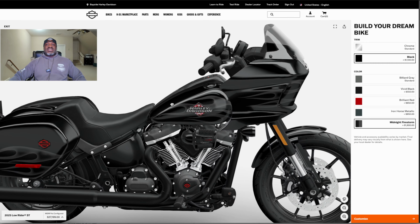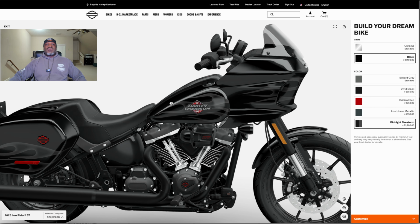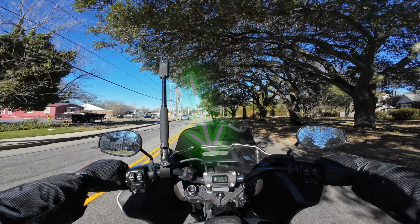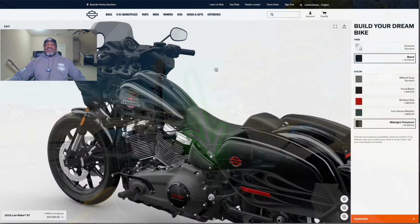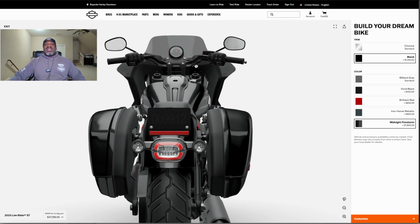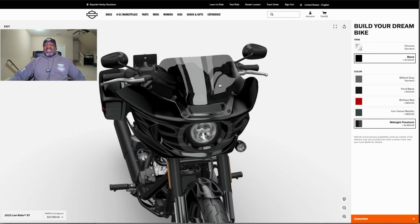And all of the changes that they made this year for the 2025, you've got the new gauge cluster right here. So you've got an analog across the top. You've got the little digital gauge right here. I think I still like the 2.1 inch from the 2024 that you can see in the video that I made. But anyway, I do like the gauge, especially on this because it's kind of hidden behind the fairing. Whereas on the Lowrider S, it's not quite as hidden.